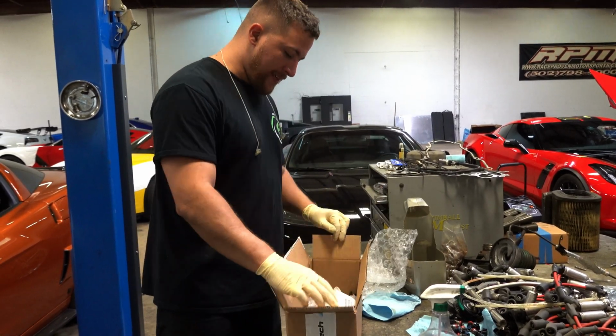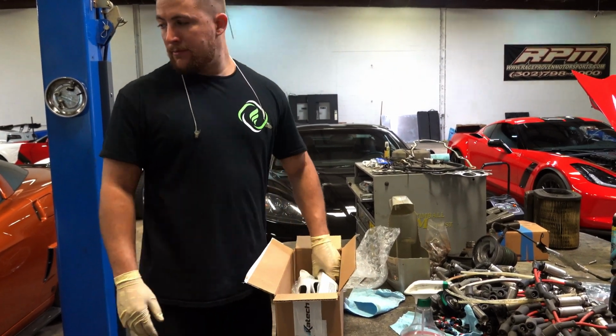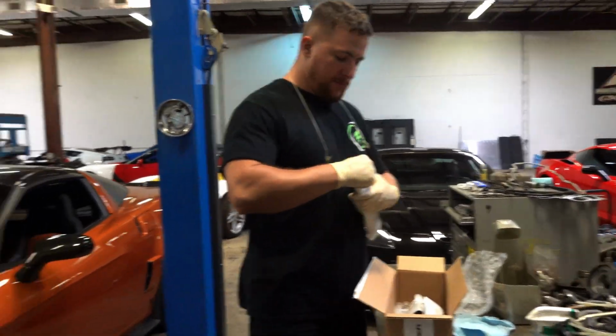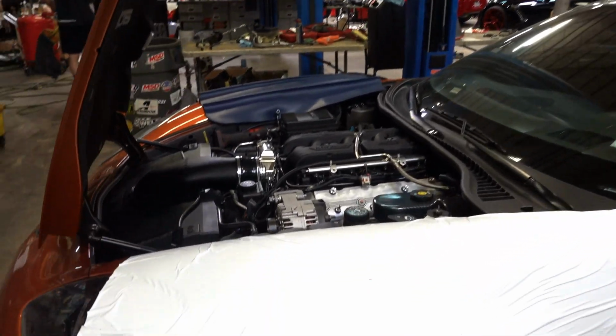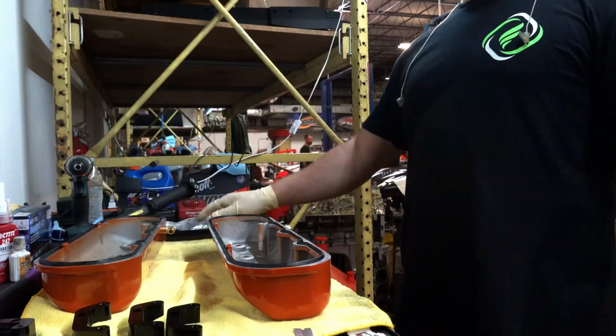So these are the coil relocation brackets, and then I got to modify that bracket. It looks pretty clean. I will give it to you. You did a good job, Kyle. Thanks, I appreciate it. That's what I tried for.